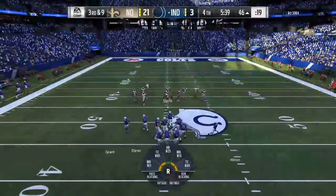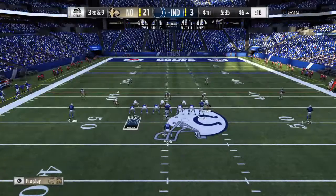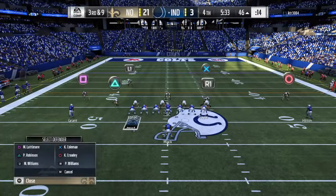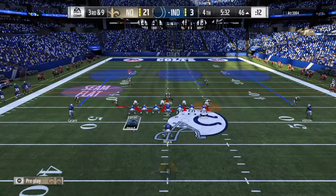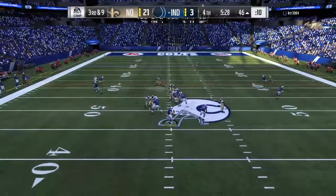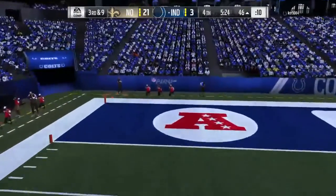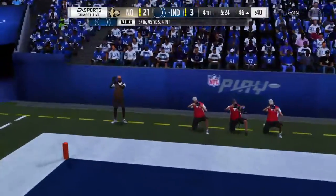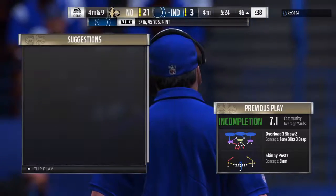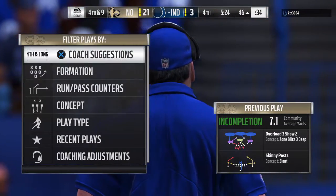The Colts on third down. Just 1 for 5 to this point. This is 3rd and 9. Back to throw. Luck. And he couldn't hang on to it through the contact. Incomplete.